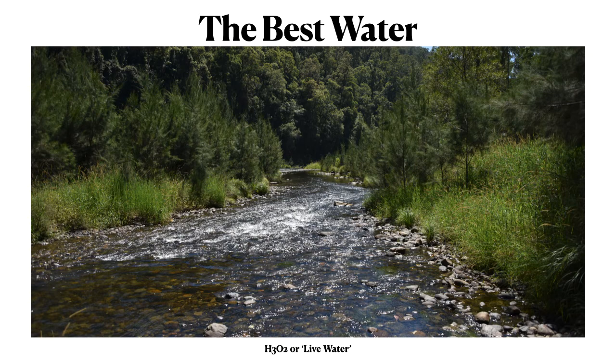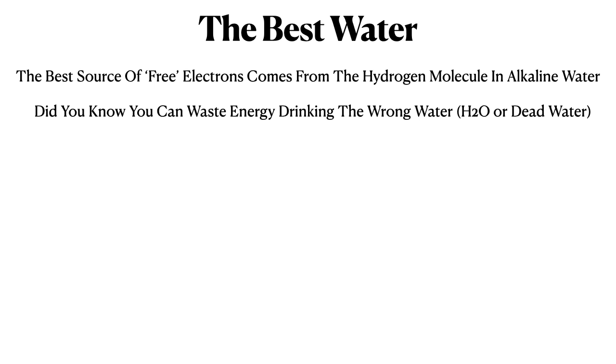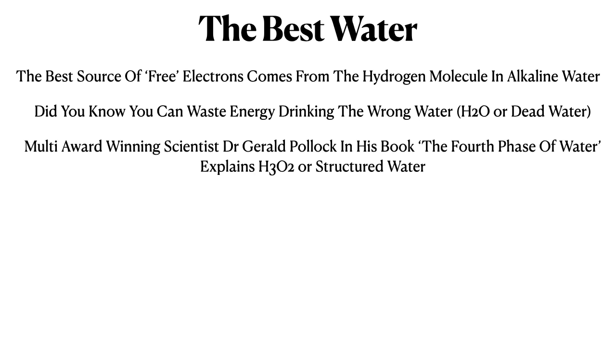So you do lose a lot of energy converting water. It can lead to dehydration. So naturally the best source of free electrons comes from the hydrogen molecule, especially if it's in live water. Anything above 7 pH, it's called free or spare electrons, because 7's neutral. And what happens if a hydrogen molecule with free electrons comes in contact with an oxidated molecule? The oxidated molecule draws across the spare electrons like a magnet. Now it's neutralised, the body can deal with it. So basically that's the simplicity of it in the body. So don't waste energy drinking dead water. I'll show you how to get live water through your house.